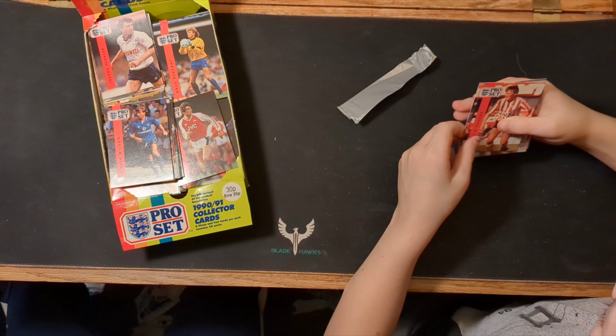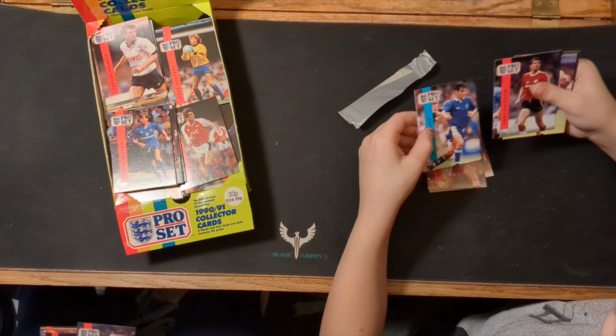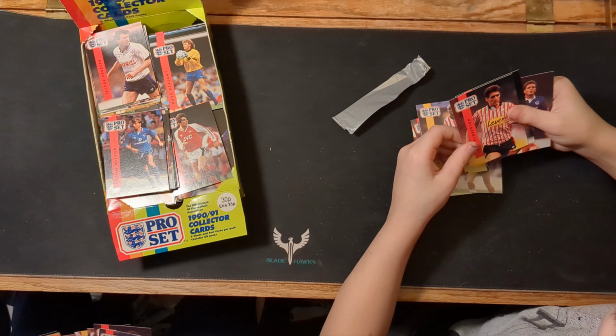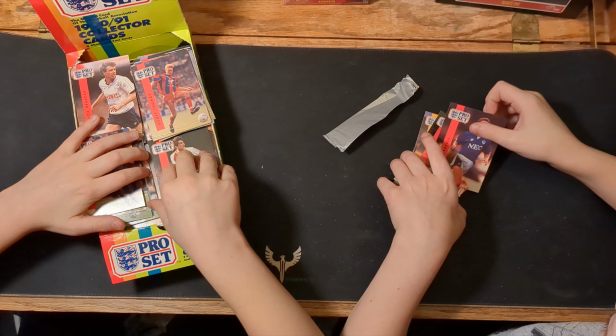All right. Either David Seaman or... Colin Pascoe. Dave Watson. Ronnie Wellen. Malcolm Allen. Gary Pallister. Richard Cadet, John Pemberton. Nope. Steve Sedgley, and John Ebler.